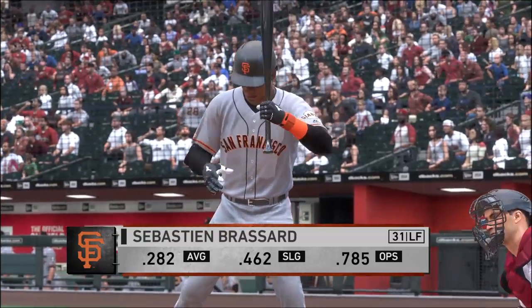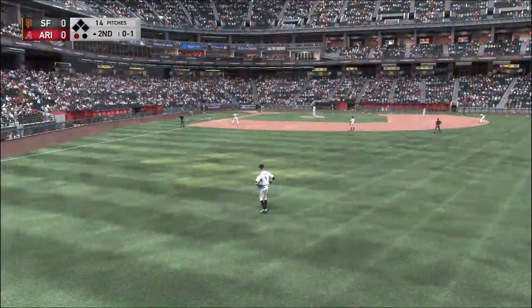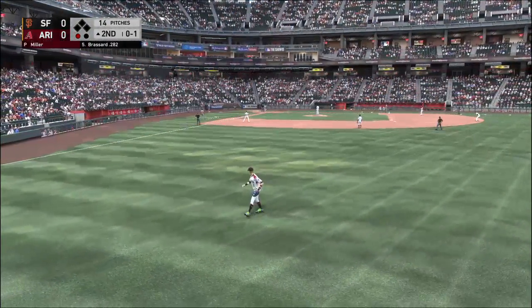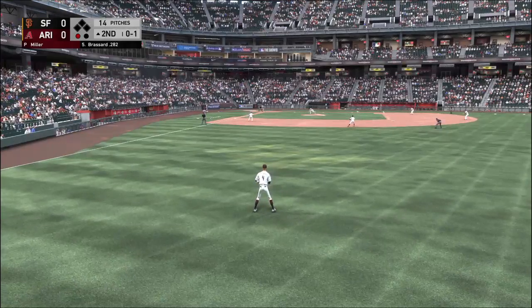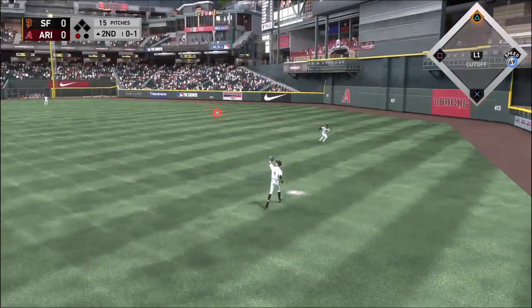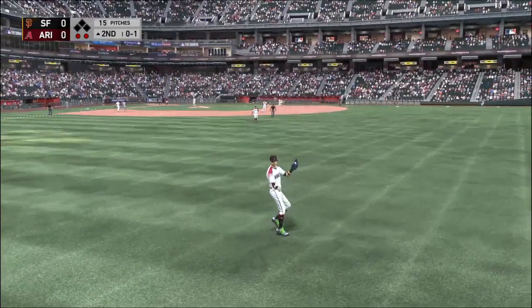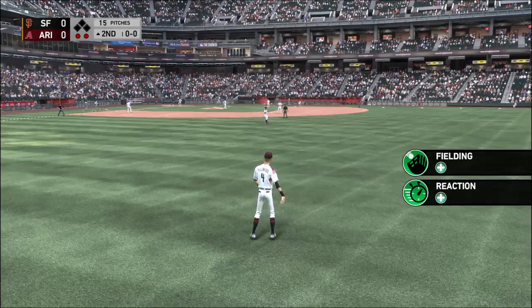Into the box now, Broussard. That is it. The left fielder. Number 31. Still looking for our first hit in the ball game. Pulls this one into the air out into right field. Yellowhorse on the move. He gets there, and that's the second out. Let's play ball.